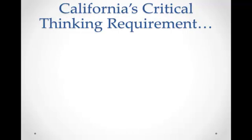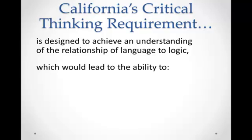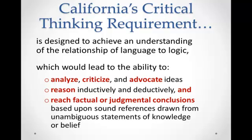Recognizing this, the state of California enacted a requirement for critical thinking, starting in elementary schools and continuing up into the university system. California's critical thinking requirement is designed to achieve an understanding of the relationship of language to logic, which would lead to the ability to analyze, criticize, and advocate ideas, reason inductively and deductively, and reach factual or judgmental conclusions based upon sound references drawn from unambiguous statements of knowledge or belief.